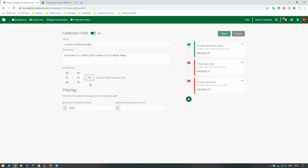So I'd love for these to go out every day at 2 p.m. So that's me set them up there. The reason why I do it at 2 p.m. is because my colleague Thomas does all the cash receipts for me, and he does that in Sage. So that doesn't change. You'll continue to do your cash allocations in Sage. Your chasing is done in Credit Hound.